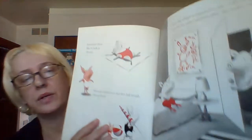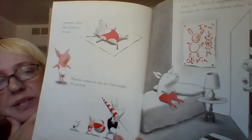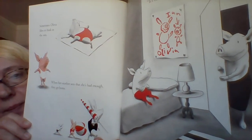Sometimes Olivia likes to bask in the sun. When her mother sees that she's had enough, they go home. Every day, Olivia is supposed to take a nap. All boys and girls should take a short nap in the middle of the day if they can. It's time for you know what, her mother says. And look at her. She's not too happy about it, is she? Folding her arms. She does not like to take a nap. After they spent a beautiful day at the beach, they should rest.